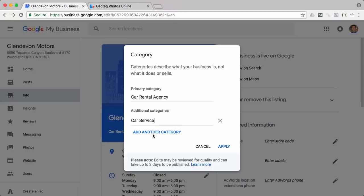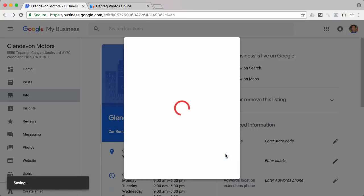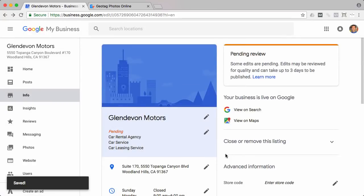I'd recommend using up to 5. And I'm going to go ahead and add one more here. So I'm pretty happy with all of these. So it's car rental agencies number one, then we have car service and car leasing service. So I'm just going to click apply. And that way, now you've got all of your categories set up.